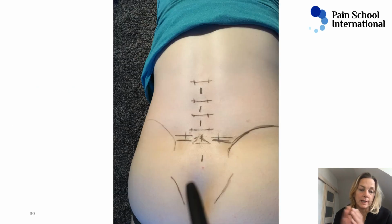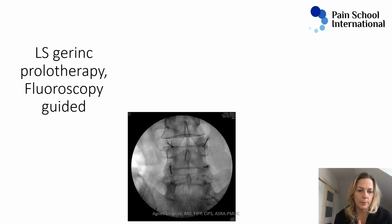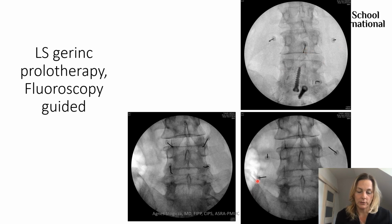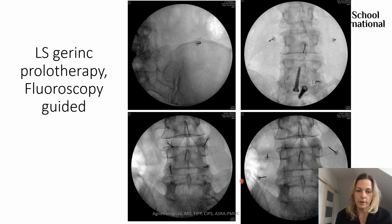How you inject, again, however you can, safely. You could do landmark guided, and if you join the Hemwell Hackett course, they will teach you exactly how to do the landmarking. But you could do fluoroscopy guided. These are the facet joints. I no longer tilt my C-arm just because it's faster to go straight down and you can identify the joints. You inject the transverse processes because that's where the iliolumbar ligament attaches, and here is spinous process injection. Again, transverse for the iliolumbar.